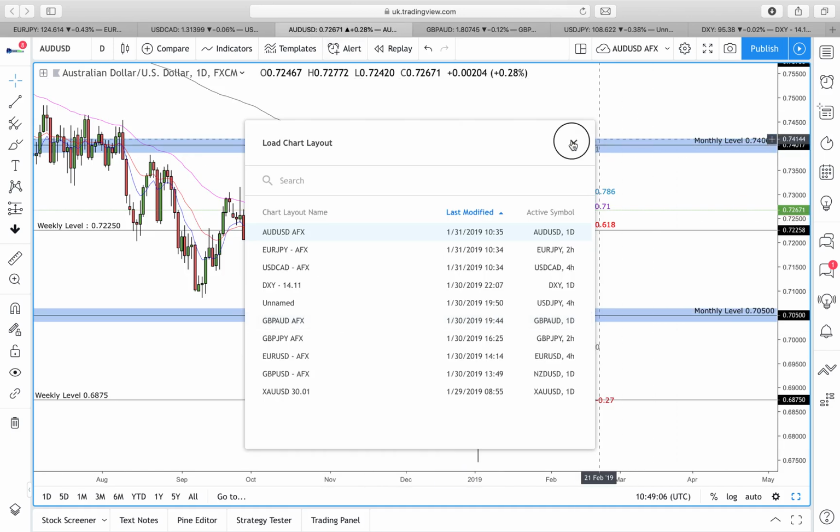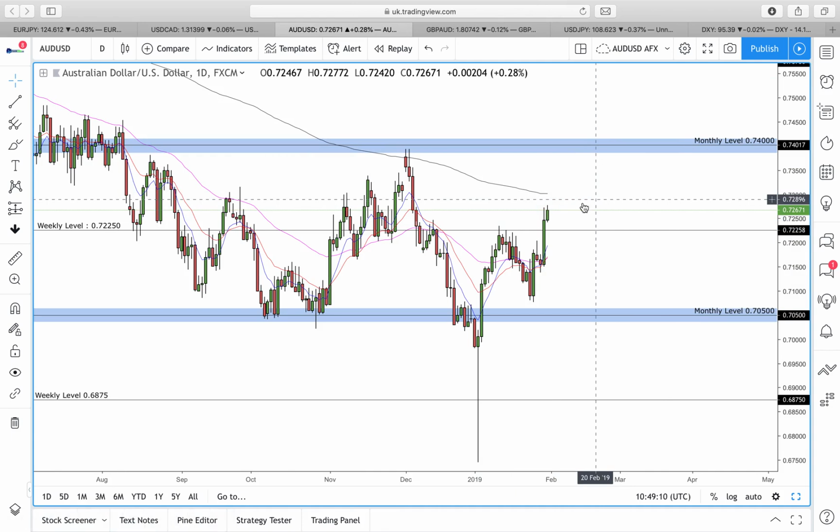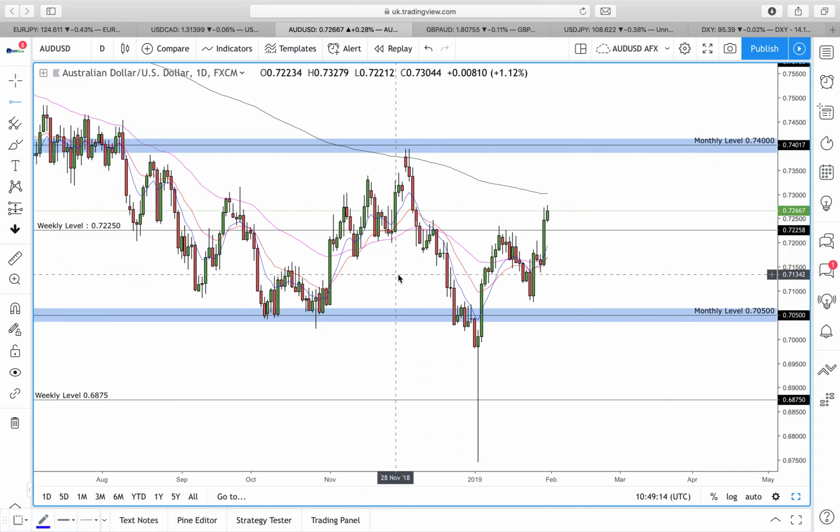Aussie US dollar as well was a nice successful move this week. The mentorship were recommended to try to look for longs or to take longs off the 0.71500 level.